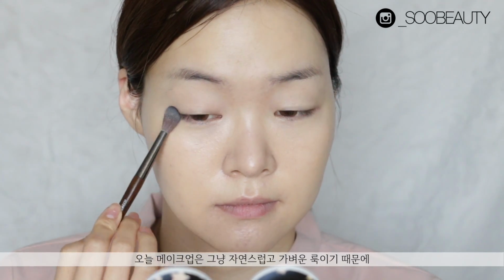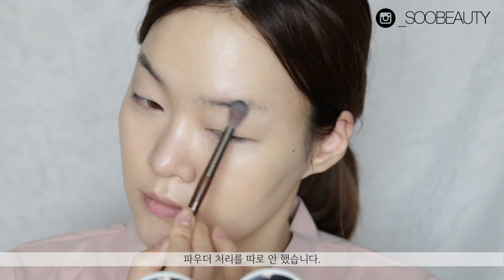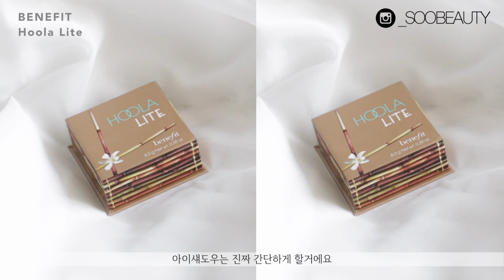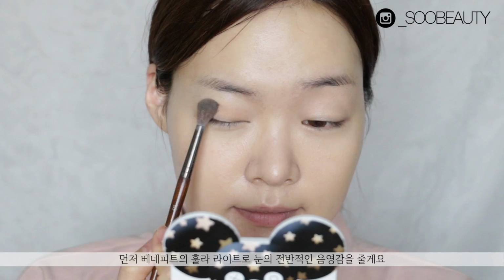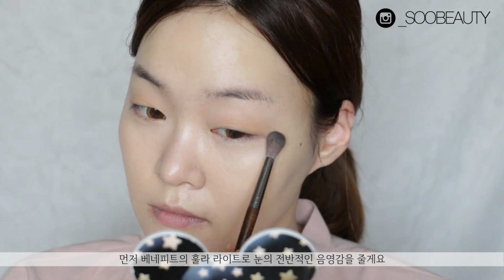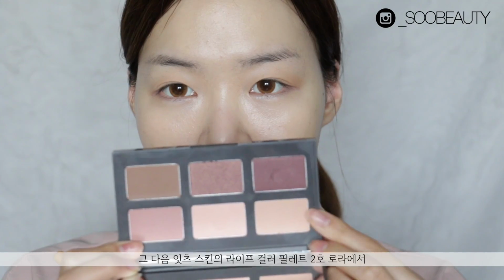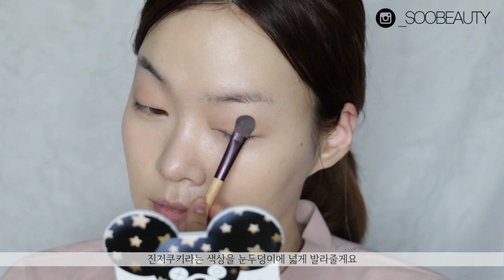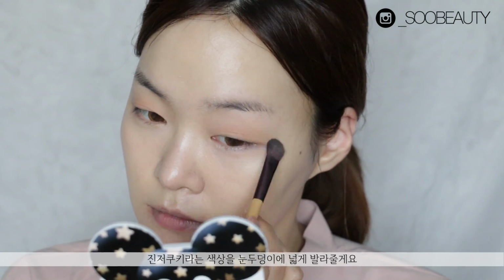And of course, this routine is just about being raw, simple, natural, and I didn't really want to powder up on top. For the eyeshadows, I'm going to keep it really simple. So first, I'm taking Benefit's Hoola Light to give some definition to the eyes. Then with this It's Skin Life Color Palette number 2 Laura, I'm taking the color called Ginger Cookie and just applying that all over the lids.